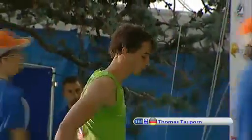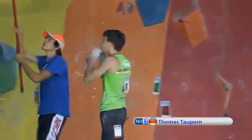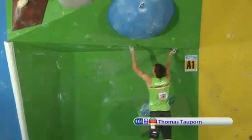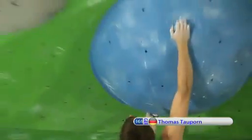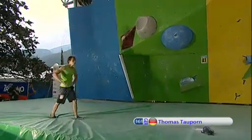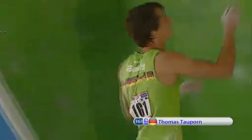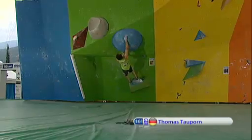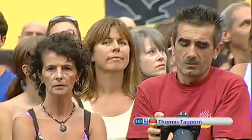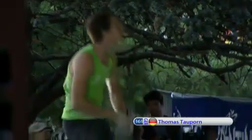The difficulty with this is that it's obviously a very crowd-pleasing, dynamic move, but it's going to hurt your confidence if you're doing it 7, 8, 9, 10 times. This is not what Thomas Tophorn wants for his first World Championship final. To a lot of people, Thomas may have been a surprise entry into finals, but he put on an excellent show in the semi-finals and qualified in fifth place. I think he belongs in the finals for sure.